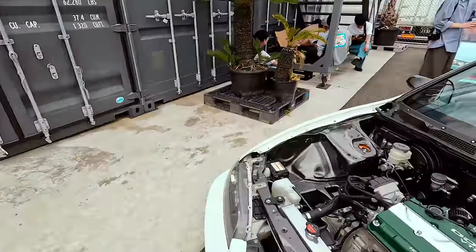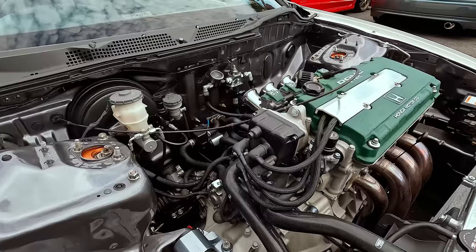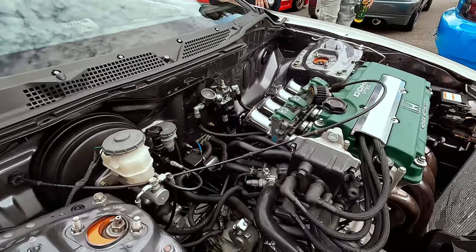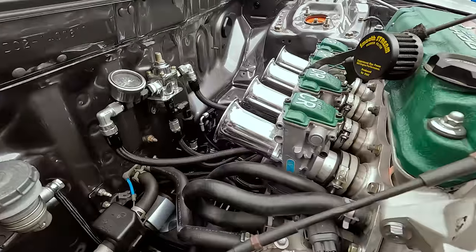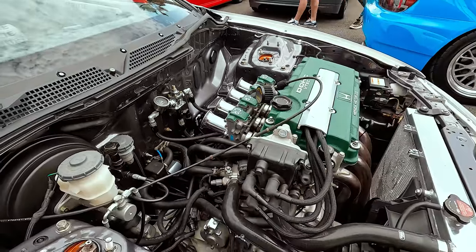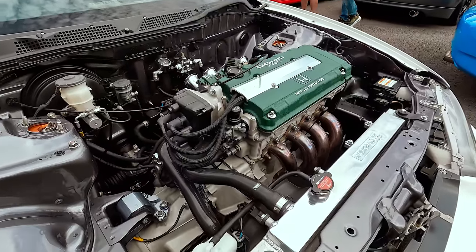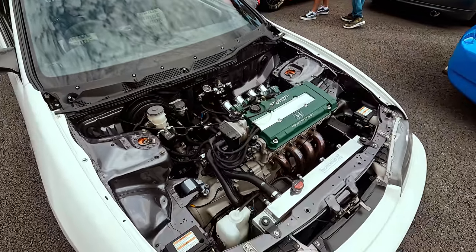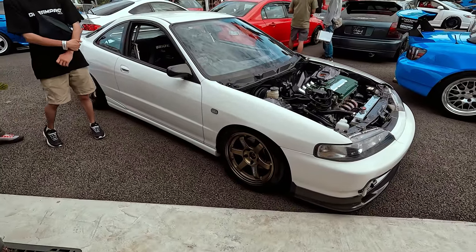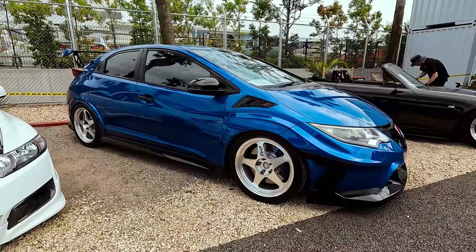Most of the time when these guys run carbureted setups, they eliminate the VTEC and they get a nice big cam in there. But, oh, it's definitely the SSWorks kit too. You can see it here. Old school SSWorks carb adapter, I guess you can say. But yeah, hopefully you get an audio clip of this thing running later. So cool.